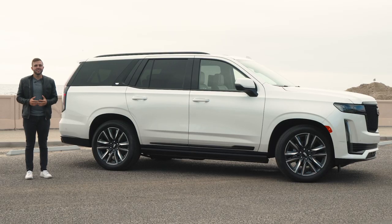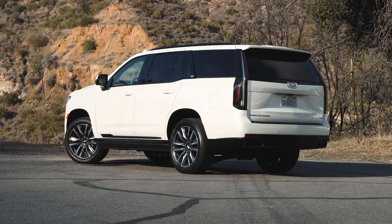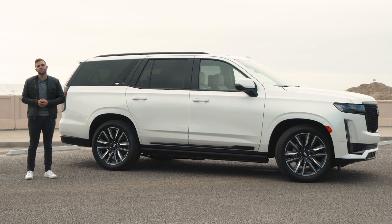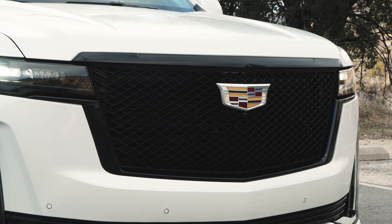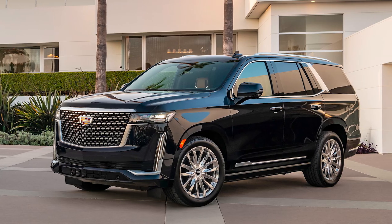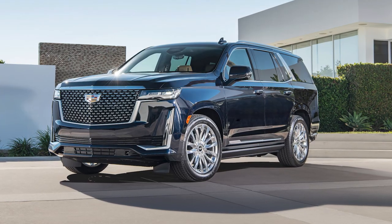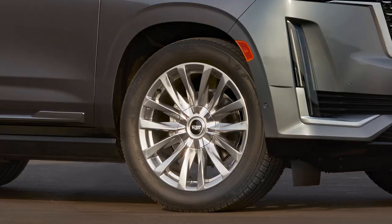If big and boxy isn't your thing, then you've definitely come to the wrong place. This SUV is taller and wider than it's ever been before. And although it retains the same general shape as the previous generation, the new Escalade is a lot sleeker looking, especially in the face. The Escalade comes with one of two styling packs, luxury or sport. Luxury is the more traditional looking, with large sections of polished metal, including the wheels and around the grille.